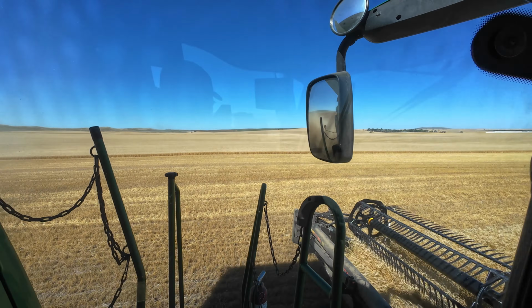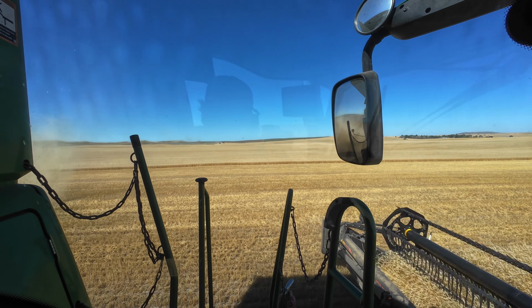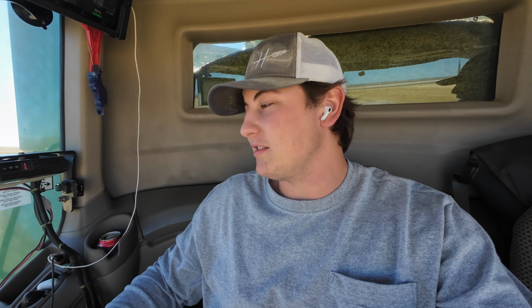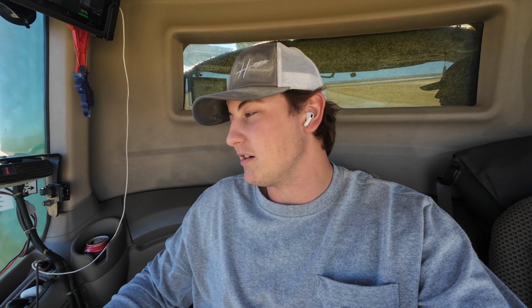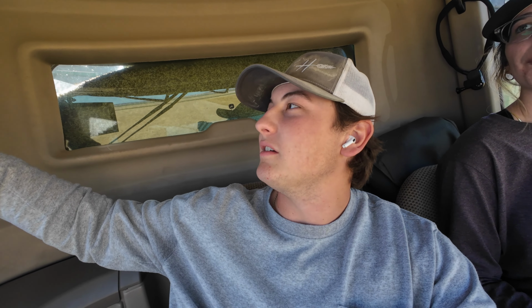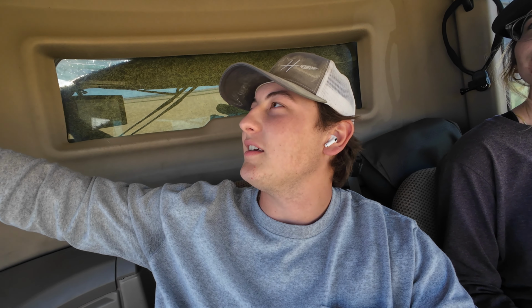But we kind of separated. The other combines are way over there. I don't know how many acres is in this field, but that's a lot. There is 978 acres remaining. We've done 30, so there's over 1,000 acres in this field. Yeah, the iPad says there's 1,013 acres in this one field, so that gives us more than enough room to spread out and everyone go do their own thing. So 4G's over here, and then the farmers' combines are over there.